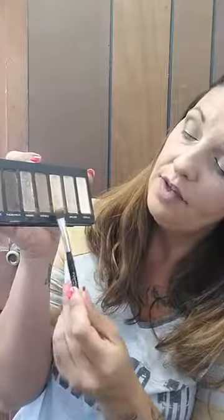It's really hard to see the colors out here right now. But we have on Forthright, Swanky, Brassy, Sincere, and Elated.